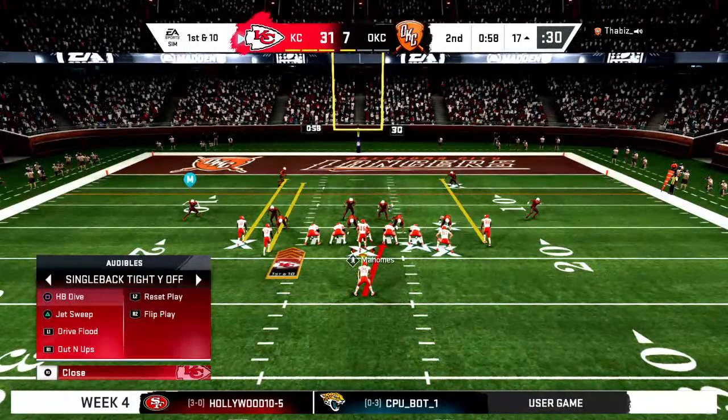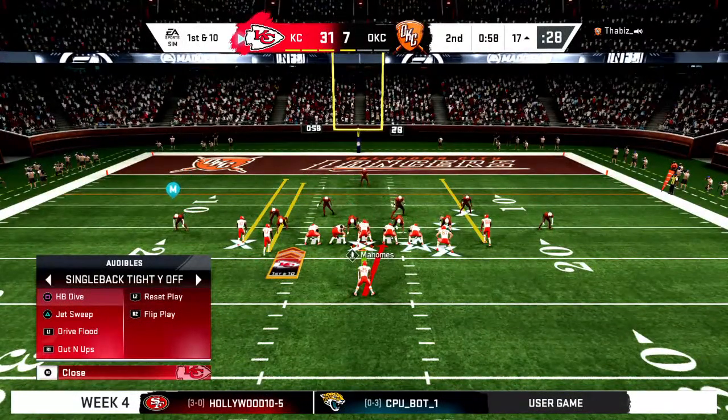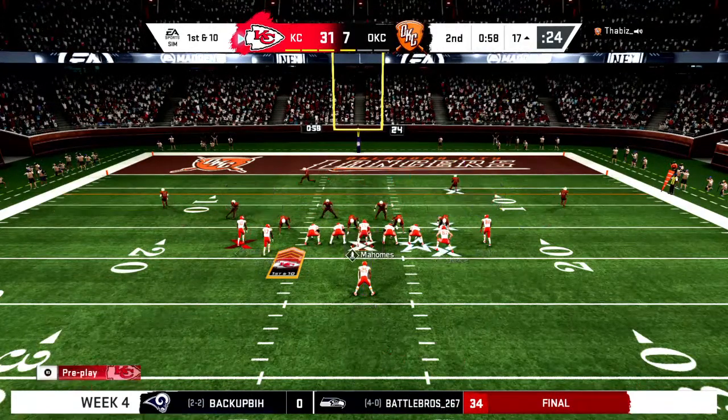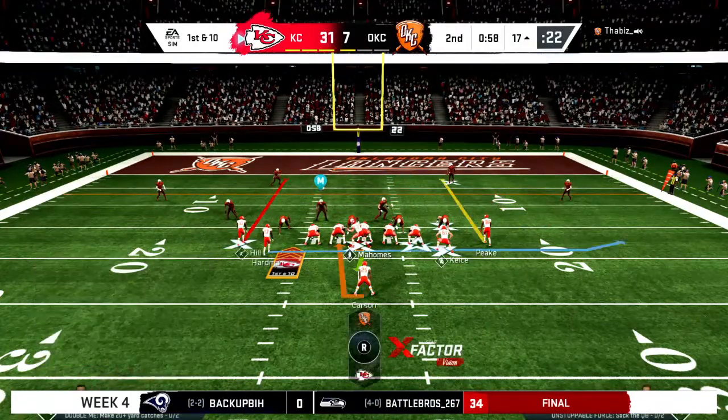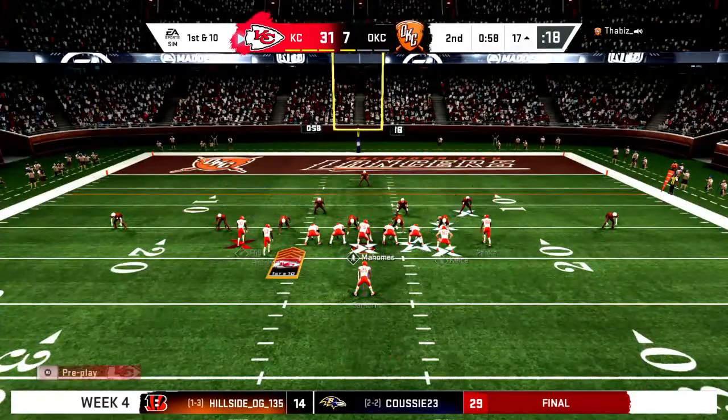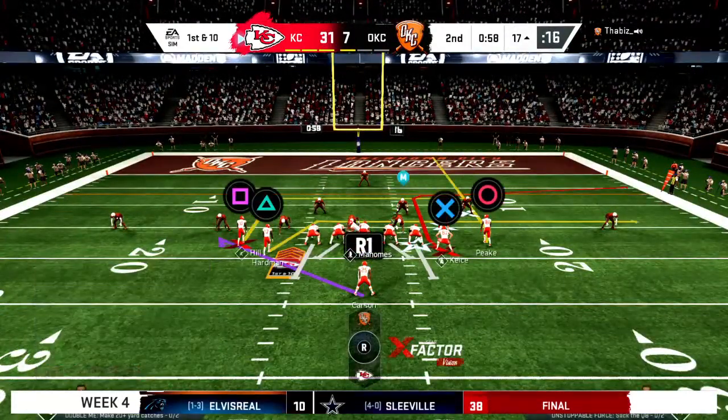Fight on these two. Come get some. Come get some. Here goes 15. He don't want it. Watch it. Showing it. 43, 15.